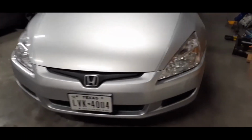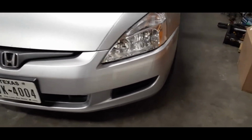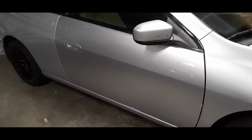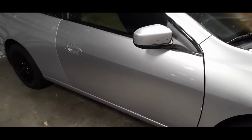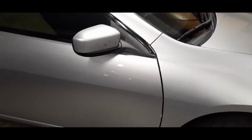Alright, so here it is, finished product. Got the new lights, new front bumper, new front fender. The thing I'm most disappointed with is the door. I mean, it's very obvious here in the garage, even in the light in the garage, you can tell that it's just not even close to the same color. I didn't realize it was a repaint, or else I probably would have passed on it. That, and then you can see a big gap there between the fender and the door.